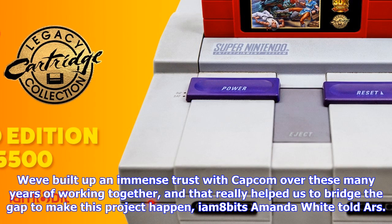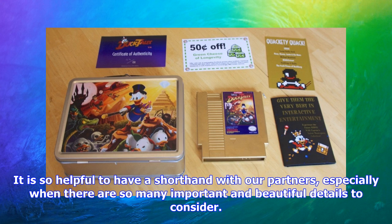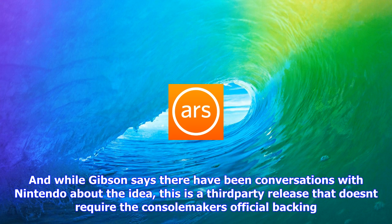We've built up an immense trust with Capcom over these many years of working together, and that really helped us to bridge the gap to make this project happen, IM8-bit's Amanda White told us. It is so helpful to have a shorthand with our partners, especially when there are so many important and beautiful details to consider. And while Gibson says there have been conversations with Nintendo about the idea, this is a third-party release that doesn't require the console maker's official backing.